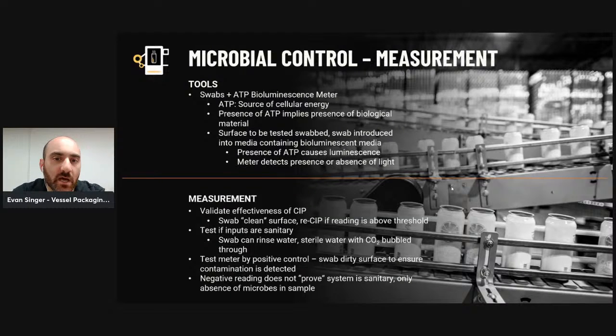with the meter. Even if everything is working, really important to note that a negative reading doesn't guarantee that your system is clean. It tells you that there's no microbes present in whatever you swabbed, but that doesn't mean that there aren't microbes hiding somewhere else in the system. So part of the reason why we don't package any wild and sour beers is because there isn't really a way to guarantee that the entire system is clean. We can do our best with our CIP procedures, with our validation of that, but the fact is that there's always a risk because you can't swab the entirety of any beer contact surfaces in the system.